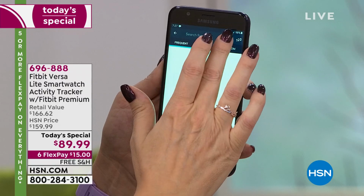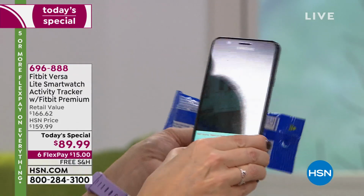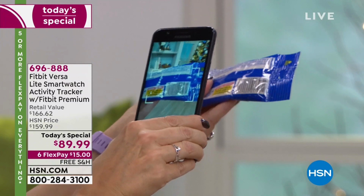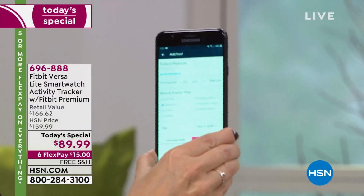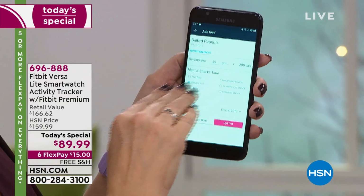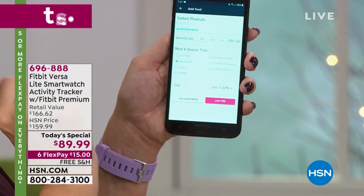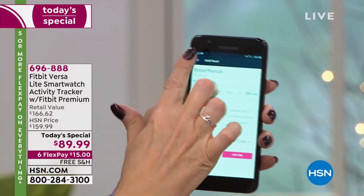Or if you want to log it simply by using the camera on your phone, let me just touch it right here. You're going to be able to scan the barcode on that snack without having to log anything. It knew exactly what it was. Wow. How cool is that? It shows you the calories. You can say, hey, I only ate half of it, or log whichever part of it you want to, and I had it for dinner, whatever it is, and then you log it, and it takes that food out of your daily calorie count and shows you how many calories you have left.